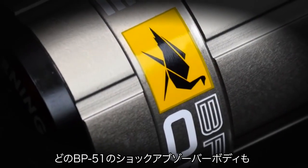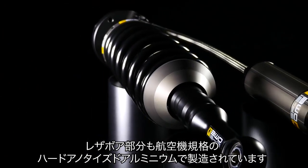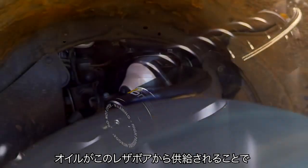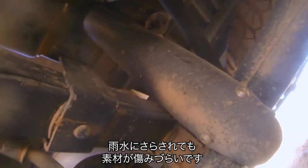Each BP-51 shock absorber body, reservoir and components is manufactured from aircraft-grade hard anodised aluminium. When coupled with the increased oil volume afforded by the remote reservoir, this results in a shock that runs at extremely low temperatures, resisting fade over even the most punishing terrains.